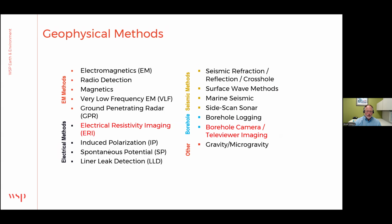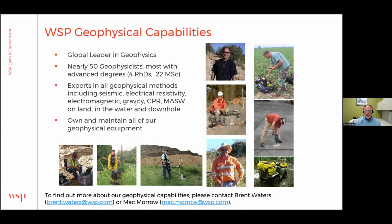Different types of geophysical methods. We offer services for all of these geophysical methods, but electrical resistivity imaging is the one I'm going to talk about here. And a little bit about us. We have a bunch of geophysicists. A lot of them are geologists that use geophysics, like me. And we own and maintain all our own equipment. You can see the picture's a bit dated. I don't have any gray or anything. A bit skinnier back then. And there's Mac, my partner in crime.